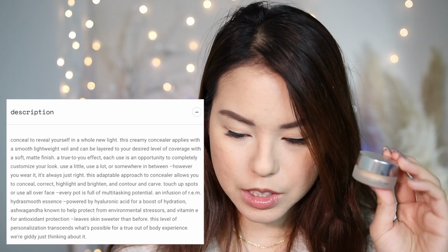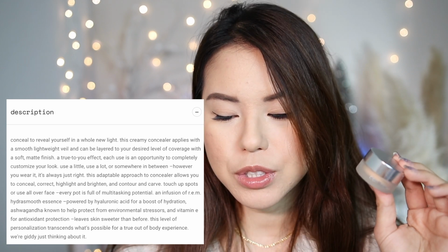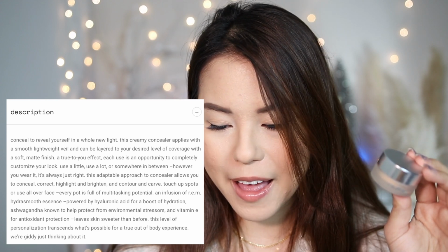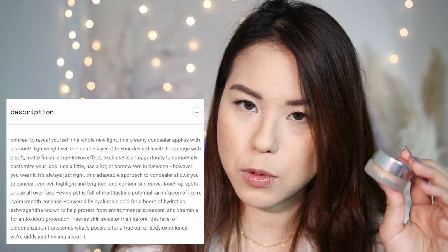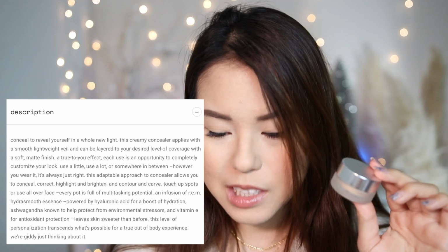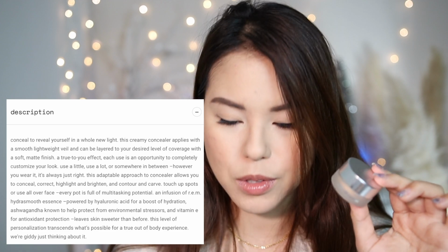So a little description about this concealer. It is a creamy concealer, smooth and lightweight. It can be layered to your desired level. It gives you that really soft matte finish. And also a little goes a long way. Use a little or use a lot or something in between. It really is up to you. It also claims to allow you to conceal, correct, highlight, brighten, contour, and also carve.